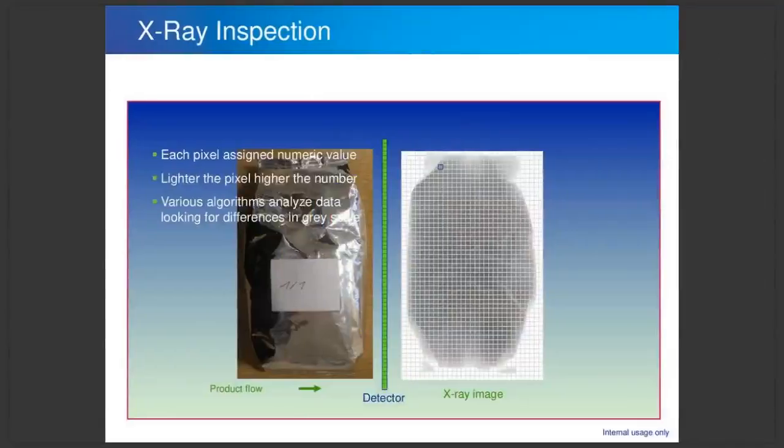As the product passes through the X-ray beam, very similar to when you go to a doctor and get an X-ray of a broken limb, the doctor is going to analyze that X-ray to determine whether or not there's any issues. The X-ray inspection for food and beverage is just the same. The product passes through the X-ray and an image is created. The software then analyzes this image to determine whether or not there is any presence of a contamination.